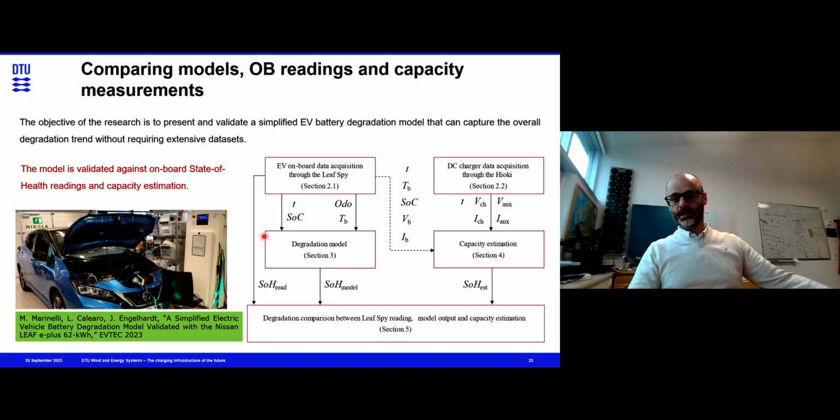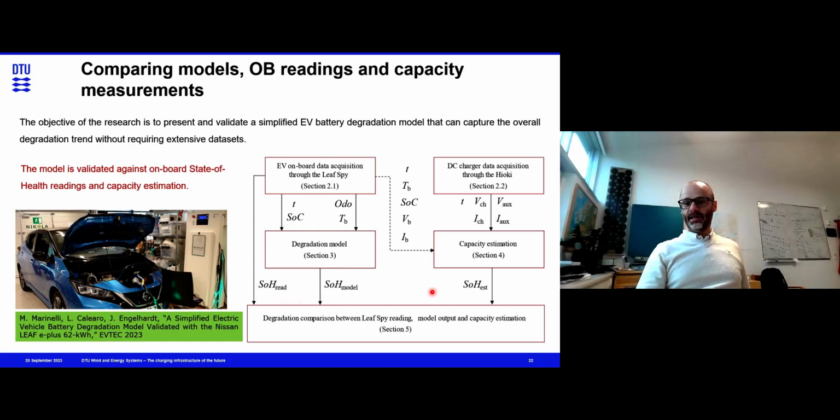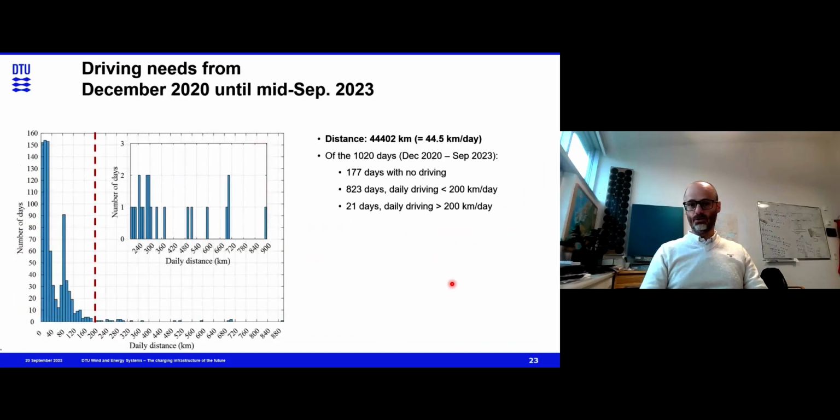Out of the onboard diagnostics, I also retrieved the state of health reading. And then finally, I compare with a third state of health estimation that we derive when we perform this capacity measurement in the lab. The capacity measurement consists in completely discharging the battery of the vehicle and then charging it at a very low C rate and monitoring the energy that we are charging into the car. And then in the end, we have been comparing the state of health obtained by the different measurements, models, or values.